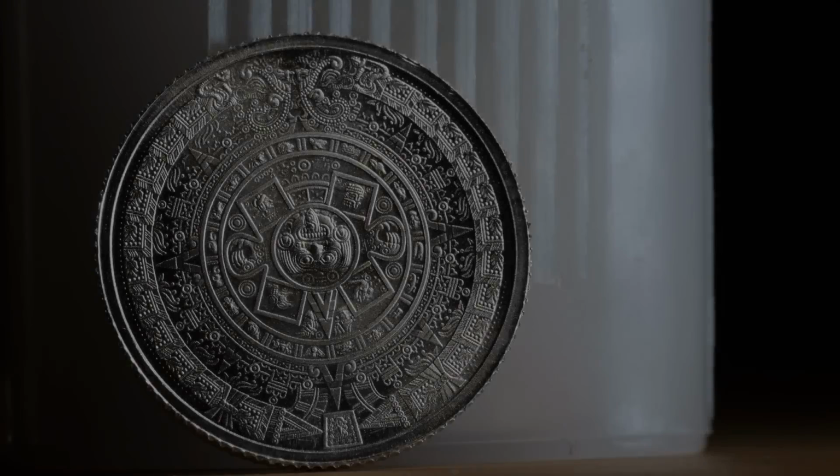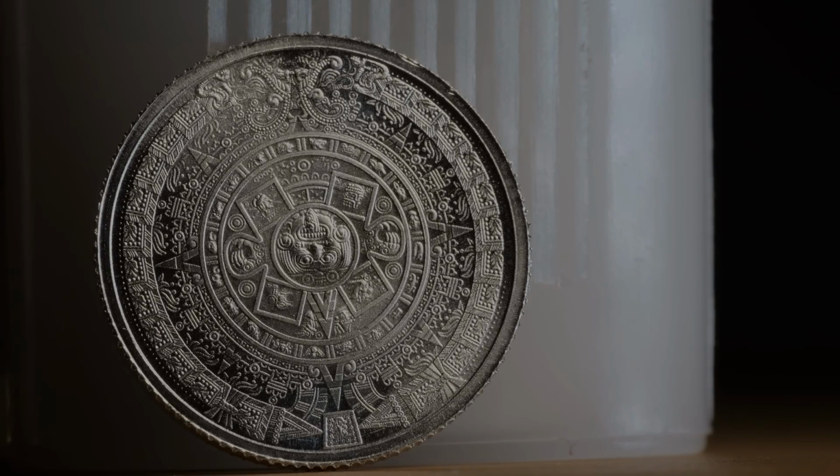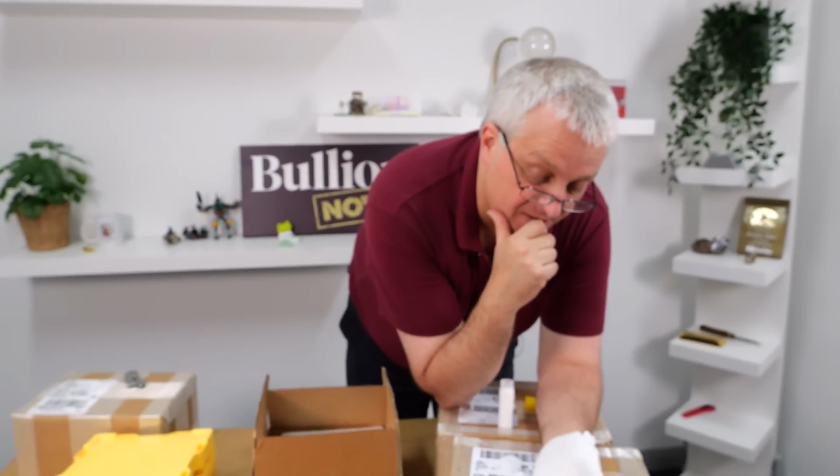All I tried to do was wipe over it, and it hooked onto the glove. So a beautiful coin. Sorry, correction, a beautiful round with incredible detail. I'm trying to work out if I like the detail. I think I do like the detail.